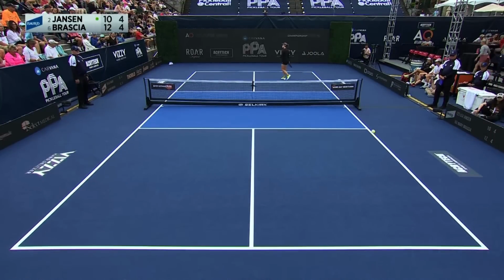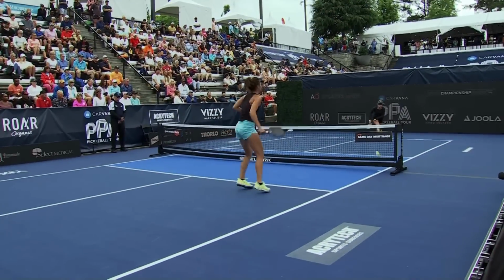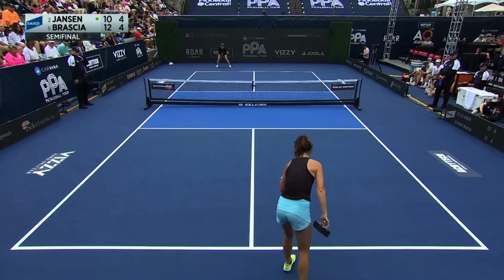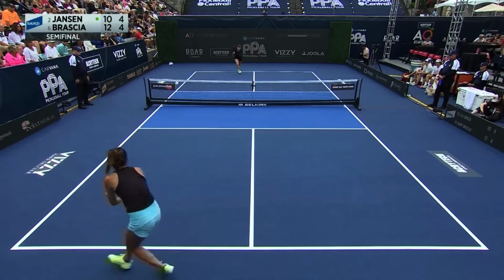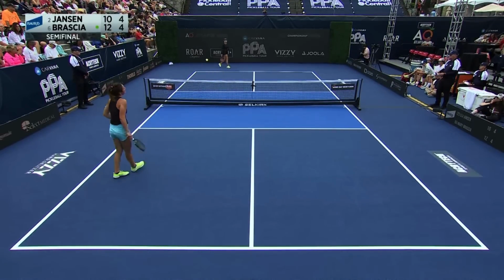Yeah, we mentioned bringing her in short was another play. Handled that one perfectly, didn't pop that up at all. Stayed very close to the net. Clean win. Tied up at 4 apiece, even score means you serve from the right. Side out. Good depth on that return from Brascia.